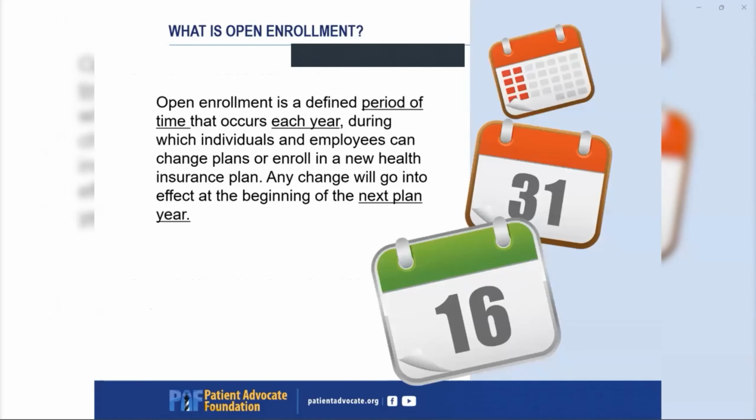What is open enrollment? It's a term that you probably have heard a lot. It is the time each year when you can shop for insurance, simply. So you can buy insurance for the first time if you've never had it. You can opt to continue with your same plan that you've previously had, or you can switch it up and purchase a completely new plan.